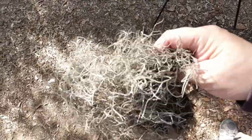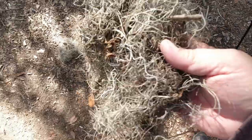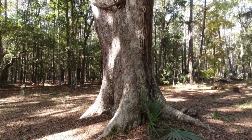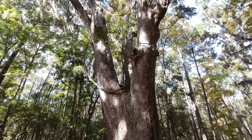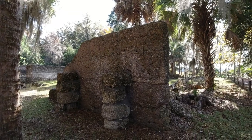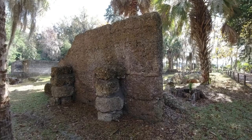A quick look at some Spanish moss that had fallen on the ground. Not quite sure how this stuff works, but it's interesting. And here we can see part of the old house I was talking about. Concrete made from oyster shells.